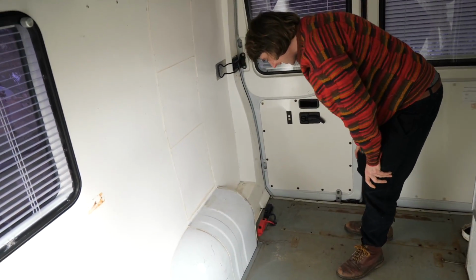What are you doing? Are you measuring again? Yeah, we want to be as off-grid as possible when we're away in this van. So yeah, the more solar the better, I guess.